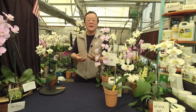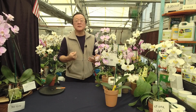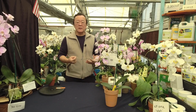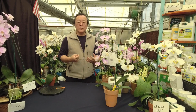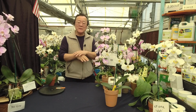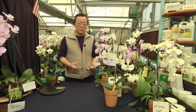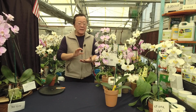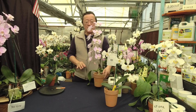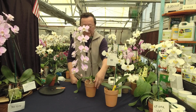And this is why in the summertime when it's hot, when we have 100 degree weather, we know we have to water more. By watering the plant, you're going to keep not only the leaf but also the root area 10 degrees cooler for you. So that is the tip on growing the sanderiana, for example.